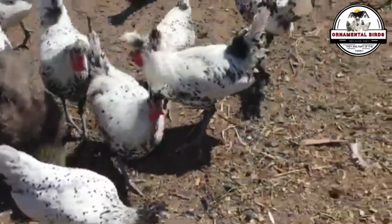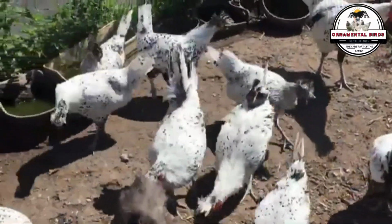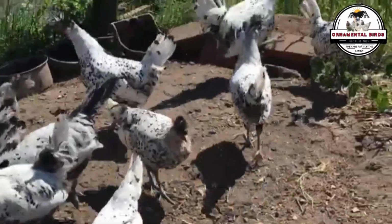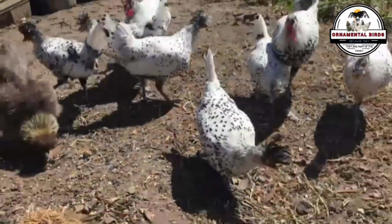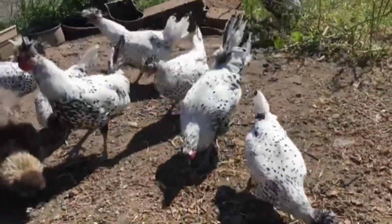The Appenzeller Spitzhauben's brooding instinct is moderate. They do not go broody often, which is an advantage for those seeking consistent, albeit low, egg production. These chickens begin laying eggs between 6 and 7 months of age. Their relatively fast sexual maturity and brooding instinct make them an impractical option for poultry keepers seeking efficiency in laying.